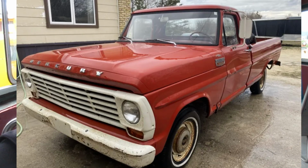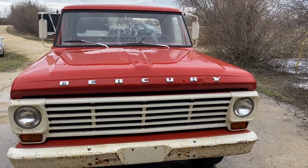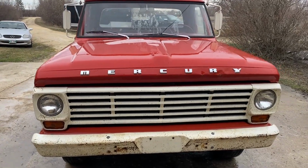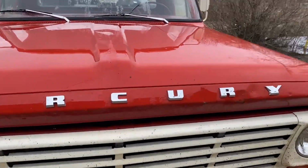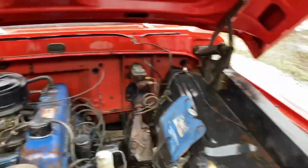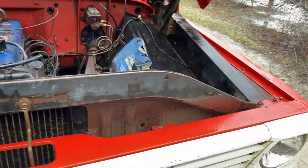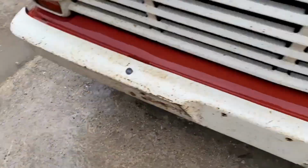So a friend of mine's father had a red Mercury with the white grill, white bumper, but it didn't have the white rims. Or did it have white rims? I can't remember if it had white or black rims. It had one or two Mercury hubcaps on it. Two of them or one of them was missing. I can't remember 100%. This is a long time ago, my friends.